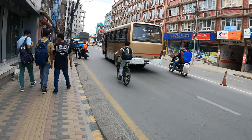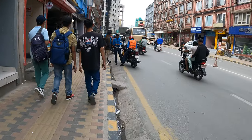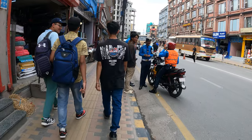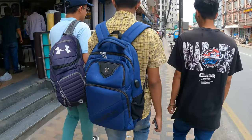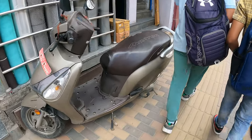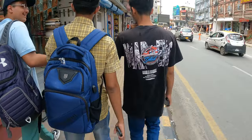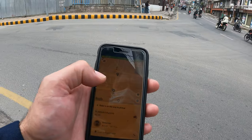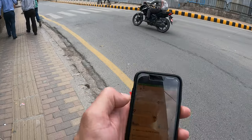There's more traffic police, guys. They got somebody, looks like they got somebody stopped over here too. His bike is on the side, it looks like. So he's gonna have his bike over here, might get confiscated even. Sometimes they put the lock on the back. You know, maybe I should cancel that, because he's down there. This is a one-way street.